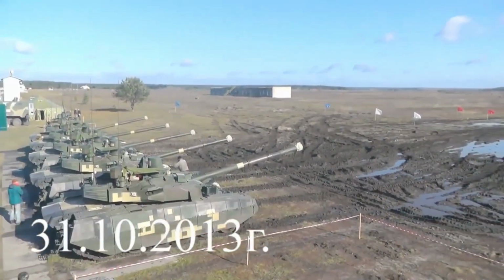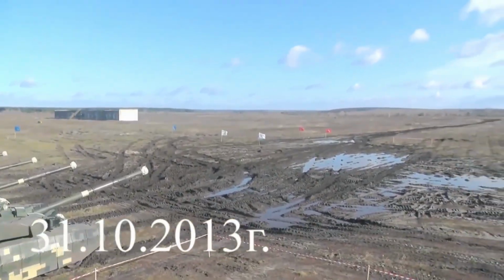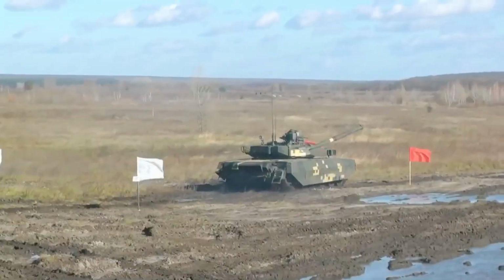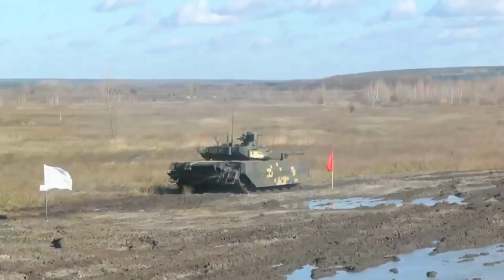Where are the BM Oplot tanks? Since the start of the war, not a single one has been seen anywhere near the front line, nor has there been any videos from the Ukrainian side even driving them around in the fields like the T-84s.